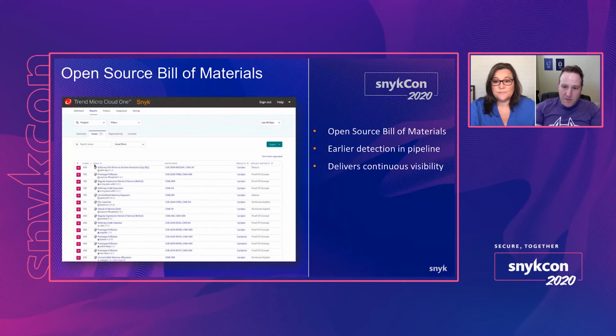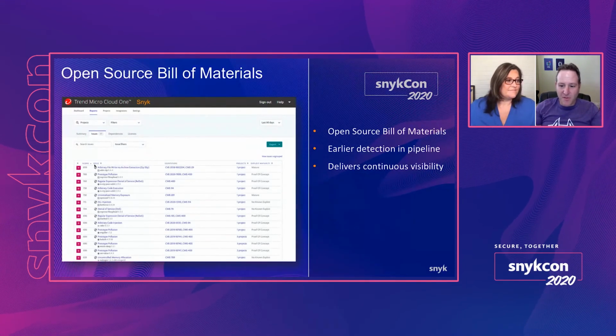And one of the most frequent questions we get relating to open source is around the bill of materials. So given an application ABC, what open source is going into it? And this may seem like a trivial question, but it's actually not, because every open source package uses other packages, and those use other packages. So you actually have this very big tree of open source dependencies in every application.